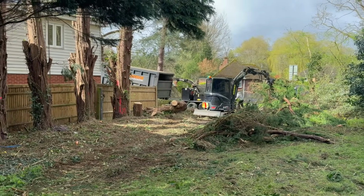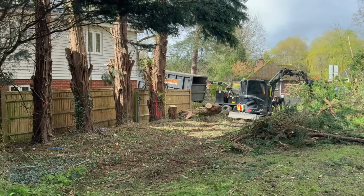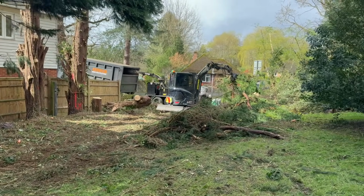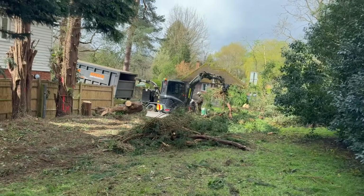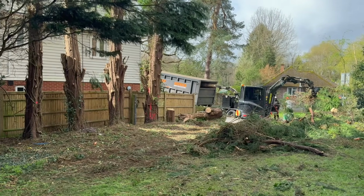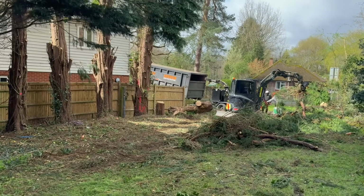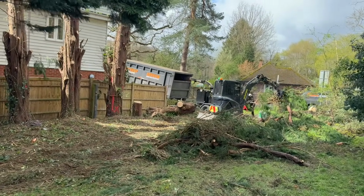We are Friday, we're going to get these chipped, we're going to get the stems down, get all the timber out, have a rake up, and then we will be coming back Monday morning for stump grinding and digging out and starting on the fencing. Yeah, real nice little project this one.